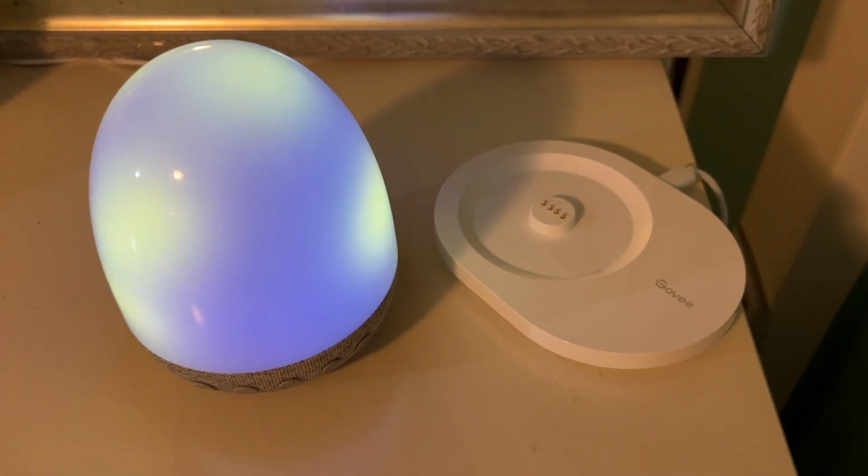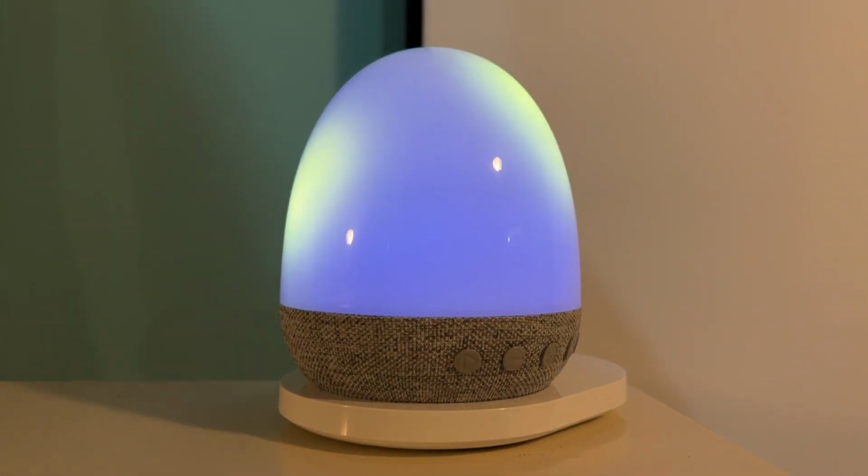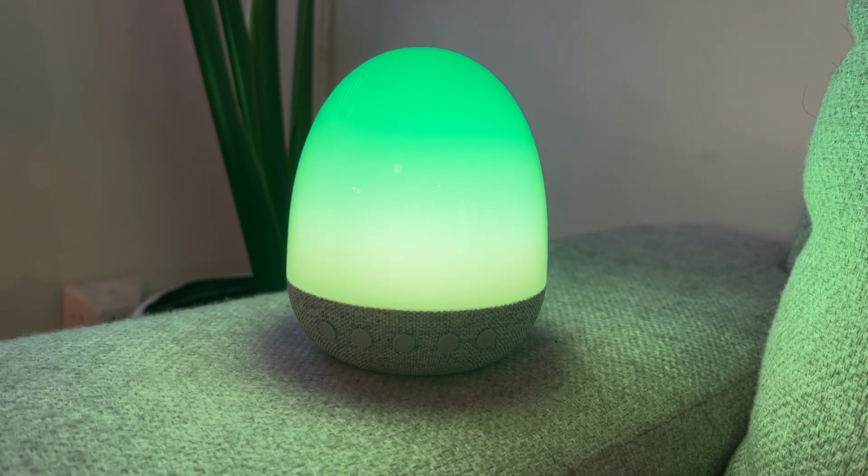The nightlight rests on a small dock that keeps it powered 24/7, but if you want to use the nightlight where power isn't as close by, you can pick it up from its charging dock and place it anywhere because it's rechargeable. This also makes the light a handy and unexpected task light for your crawl space or in place of a flashlight if your power ever goes off.